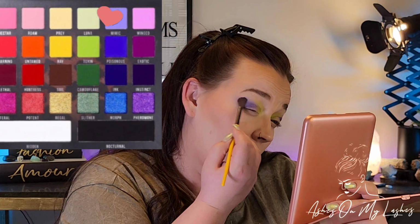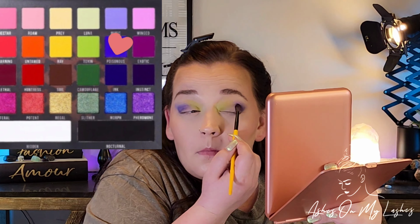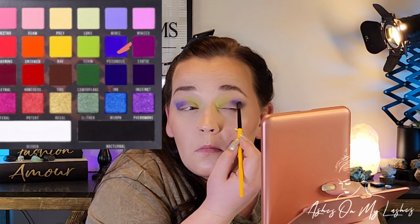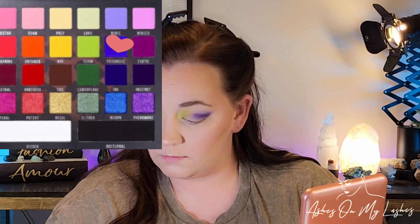So I even tried packing them on and blending them out. I don't have this issue with the newer palette from them, but man, those other 2, I'm scared to even buy neons because I just assumed maybe they were all like that, so I just haven't bought any more since. And then I thought, well, maybe it was just the neon.